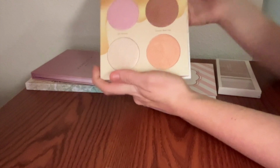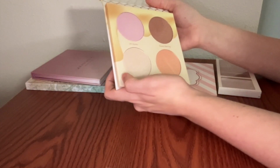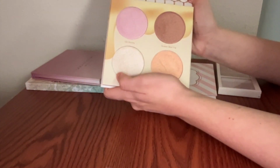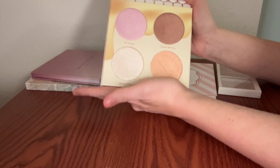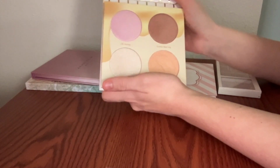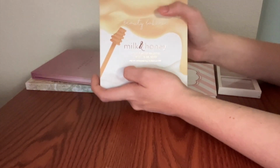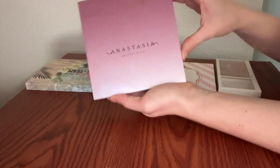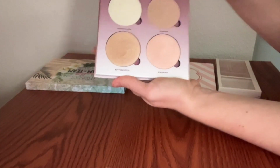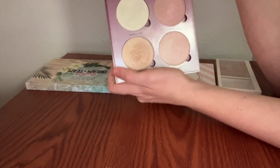I just really haven't been using it. You can tell it's barely been touched, and it's just because it's not a formula that I prefer. My taste in highlighters is really, really whittled down to things that I really know that I love, and this just isn't that formula. So unfortunately, I'm gonna finally man up and get rid of this one. On the other hand, this is the Anastasia Sugar Glow Kit, and I keep this one almost exclusively for nostalgia. And I don't feel bad about it.